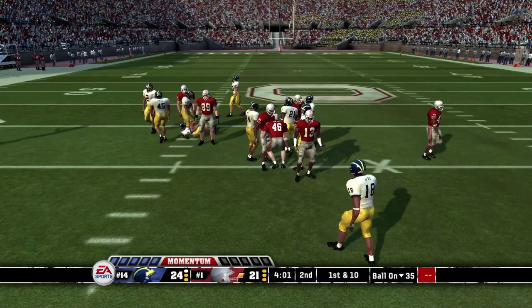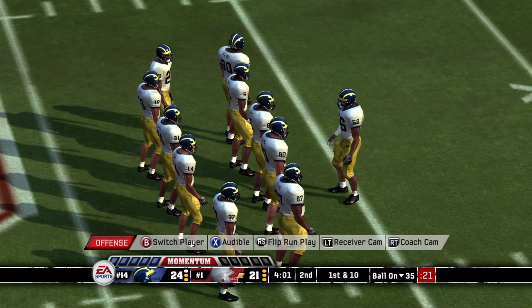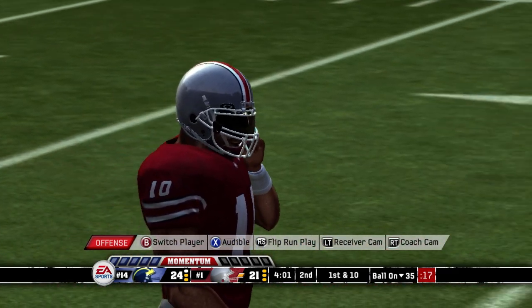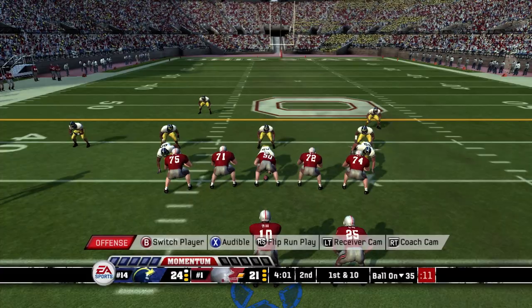The defense really shut these guys down the last time they had the ball. The offense looked a bit out of sync on that last possession, Coach. And it was the defense that threw them out of sync, Kirk. Those guys are fired up. Let's see if they can hold them again. Michigan brings in the nickel here.